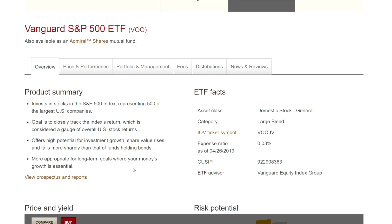More appropriate for long-term goals where your money growth is essential. So if you're somebody who's 5 years from retirement, you're not going to want to put all of your money into this fund because you're going to need that money in a shorter period of time. So you'd be looking more at fixed income investments and bonds, lower risk but more conservative stuff. So this is more for somebody who's younger, and you can also dial in your allocations based on what you're doing with that money and how long you have to grow it.